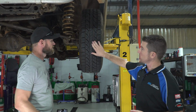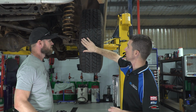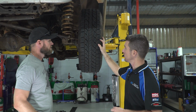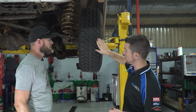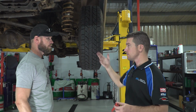This tyre is probably not the best example. It looks pretty good, if I just had a quick assessment of it. But something I'd be looking at, first of all, is wear on the inner and outer edges, if it's cutting out. Say this part of the tyre has a lot of tread, and this side is worn right in, then we've got a wheel alignment problem or something.